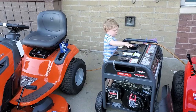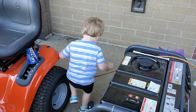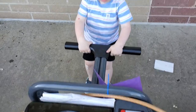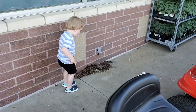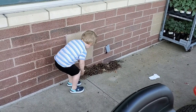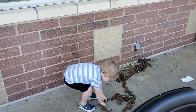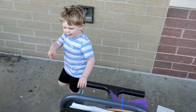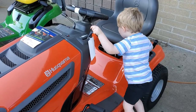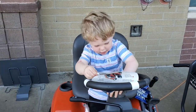That's a generator. Yep. Yep, that's helped to move it. That's chain, huh? Husqvarna. Whoa. 46-inch. $18.99, Harrison. What do you think of it?